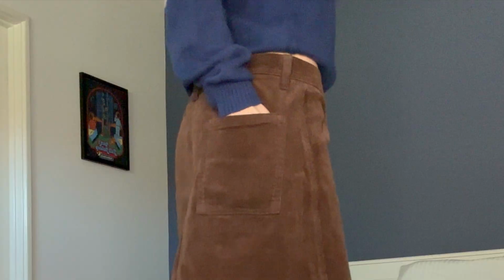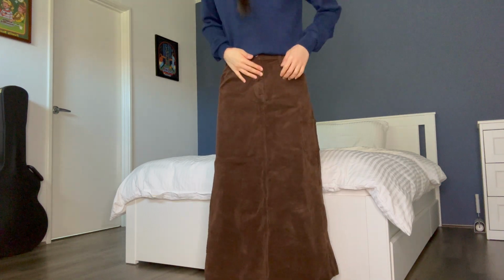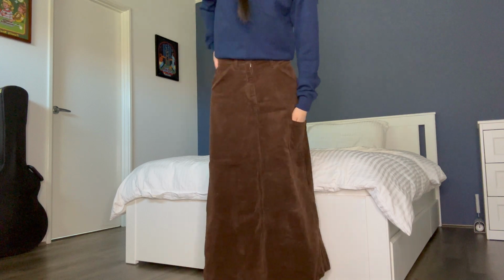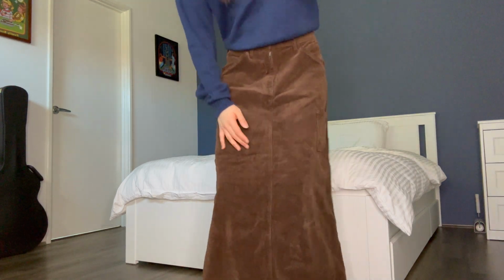It does have one pocket, by the way, so it's here. It's not a fake pocket. I know girls have an issue with clothes not having pockets, so there's 1, 2, 3, and 4 pockets on this skirt. Honestly, not that we would use it anyways, because we're so conditioned to buy little purses to fit in our little things.